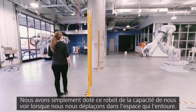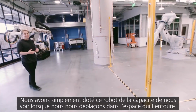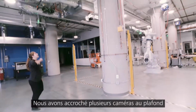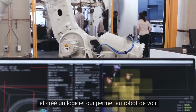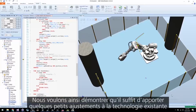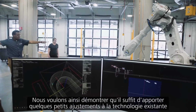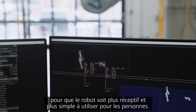What we did here is we just gave this robot the ability to see us as we moved around in space around it. So we hooked up a bunch of cameras onto the ceiling, and we created some software that lets the robot see basically the entire environment around it. And what we're trying to show here is that we can actually, with really simple tweaks to this existing technology, we can make it responsive to people and make it easy to use by people.